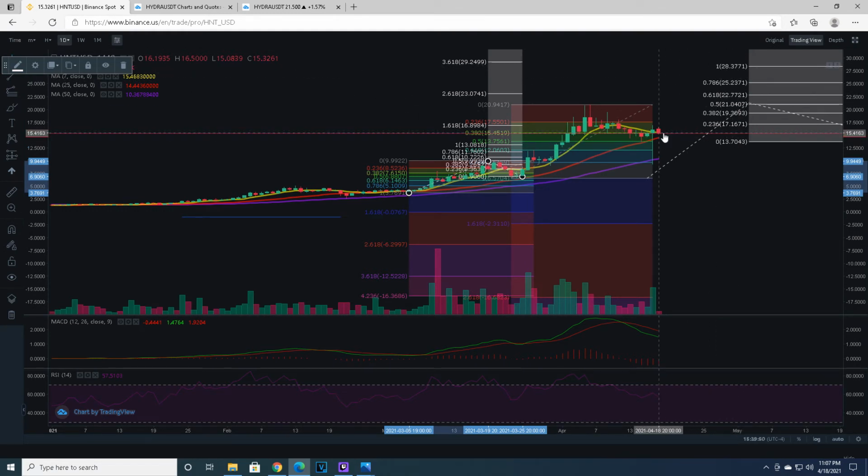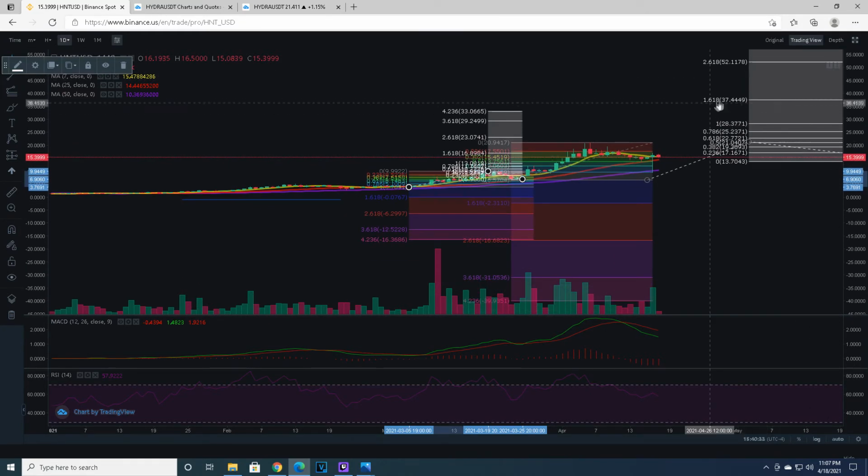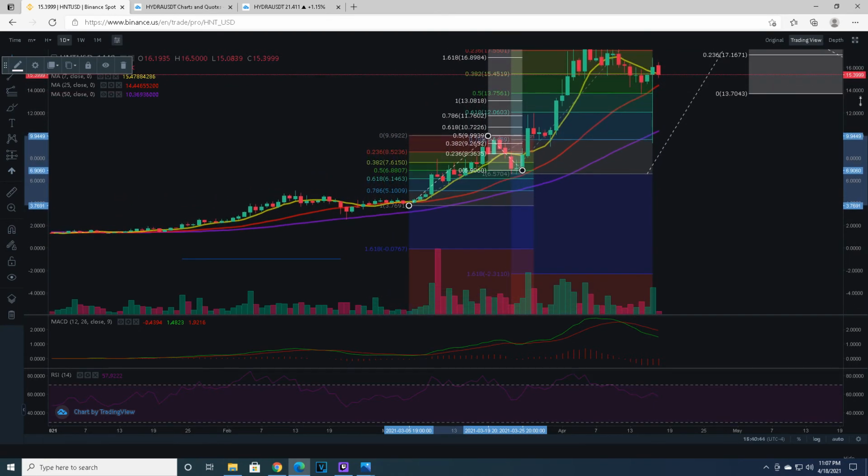So if you get in here at 1545, or let's just say $16, so you get the confirmation on this candle, you're looking at close to a 100% run up. 16 to 24 would be a 50% run up. 28 would be a 75% run up. If you get the 168, the 268, you're looking between 37 to 52. I probably wouldn't hold that long unless there was just no indication of coming off of that.